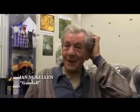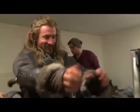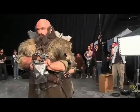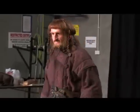Can you name them? Name the dwarves. Ori, Dori, Nori... I can never remember. That's the problem. You can't even remember who they are. There's Thorin, and there's Oin, and Dwalin and Balin. And there's Bifur, Bofur and Bombur. And then there are the three: Dori, Nori and Ori. I think that's it, isn't it?